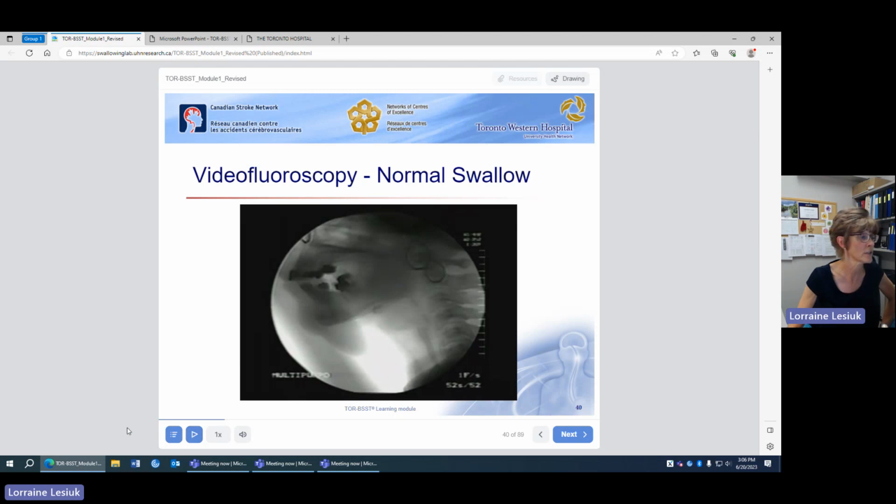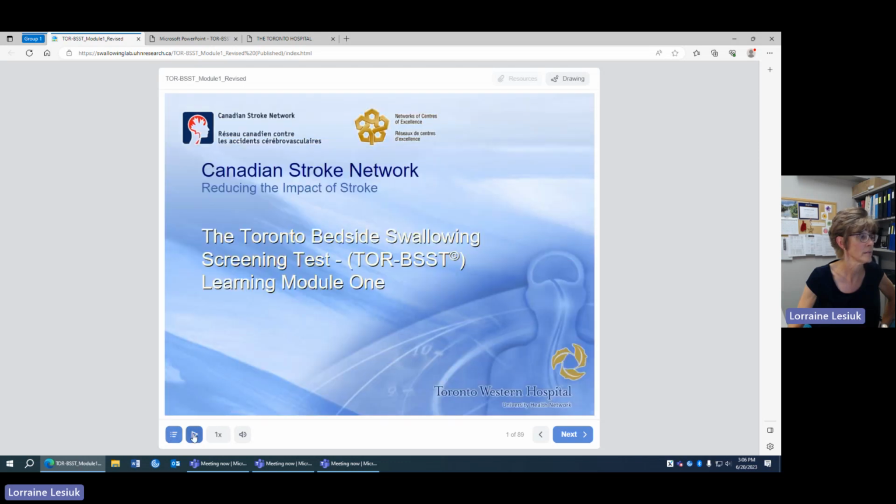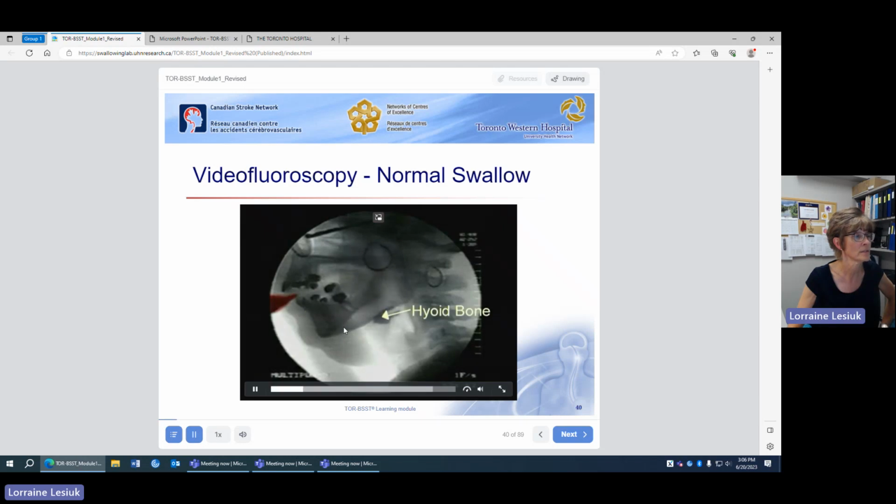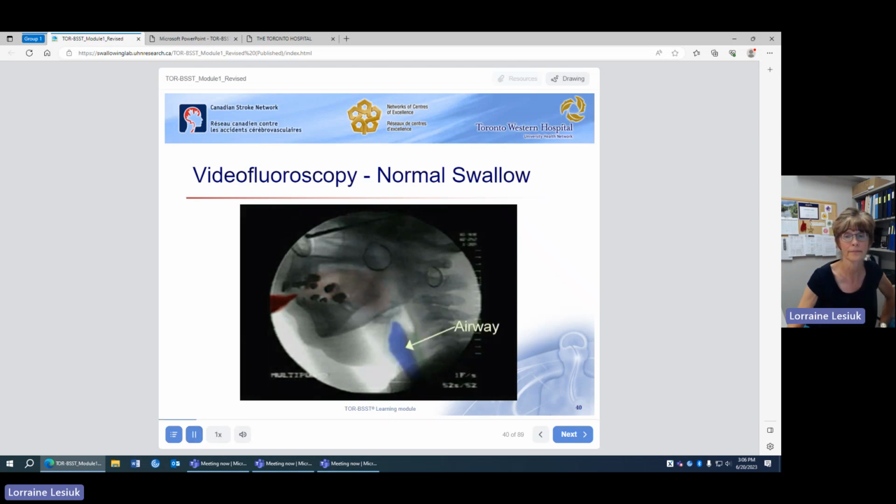So let's just start that again. Let's see if I can get this all the way back. Brought that back too far. Okay, let's get back. There we go. So if we start, you can see the mandible, right? And there you saw the hyoid bone, the epiglottis was pointed out, the laryngeal cartilages, all of those, then the tongue, okay? And then the liquid into the upper esophagus.